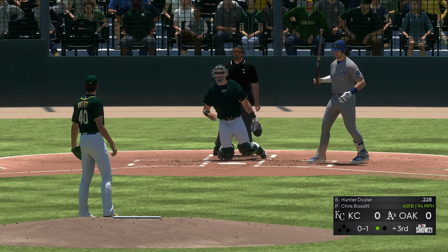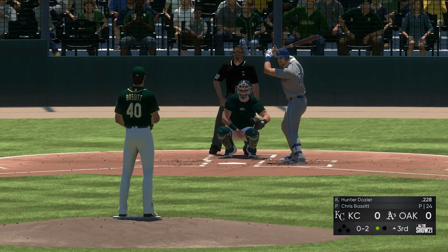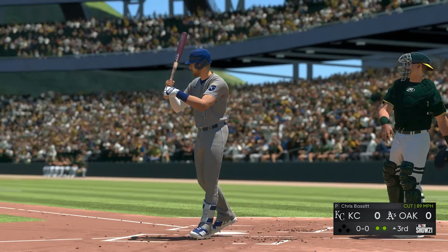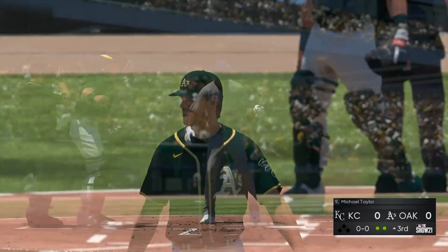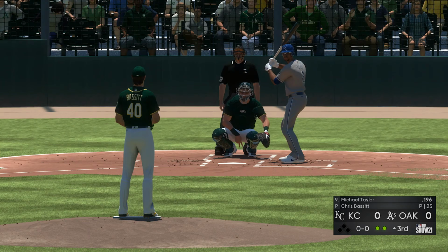Behind 0-2 now. Nothing in 2 count, and the pitch. Now a swing and a miss here as he's down on strikes, so it's 2 up, 2 down to begin the third. So next to bat will be Michael Taylor. His guy's still looking at a 0 in the hit column.